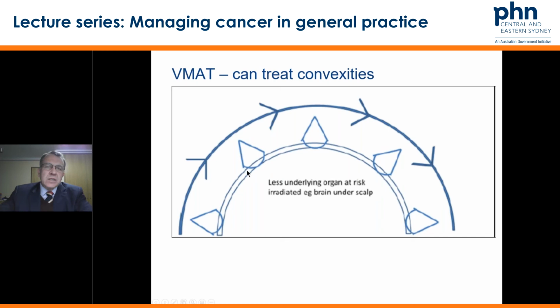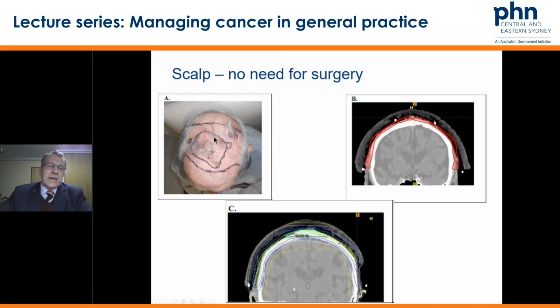This is a VMAT going around the scalp, for example, giving a very hot dose to the rind of skin on top of the brain, but very low dose to the brain. This is a gentleman with this problem. He's got live cancers, but really a lot of field change here. Now, this is what the radiation oncologist has contoured on the right-hand side to treat all this skin right over the brain, where the wires are here. That's macroscopic disease. Down to where this wire is here, that's microscopic or field change.